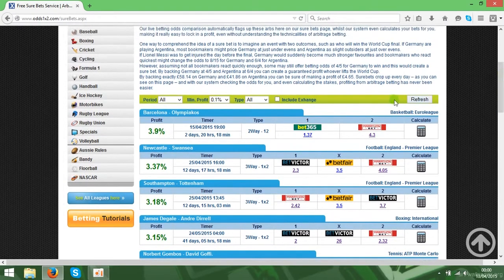So how to get the correct stakes for each bookmaker? For this case, the profit will be 3.9%. Barcelona Olympiacos is a basketball EuroLeague game, and it's only two outcomes: Barcelona will win or Olympiacos will win. There's no draw. In some of them, as in this one, Newcastle Swansea, you get a draw as well, so you'll use three bookmakers. This is a bit simpler, only two.